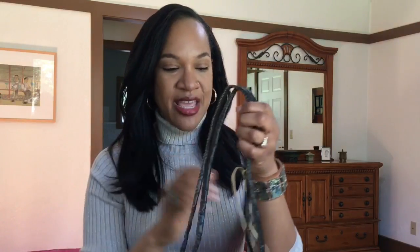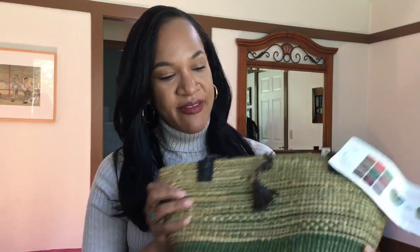Now let's jump into this haul. We're gonna start with the non-clothing items first. I have two bags, and this is a collective haul. I went some of everywhere. I went to the flea market, the Goodwill, everywhere. So this first bag is a market bag. It's like a straw bag.